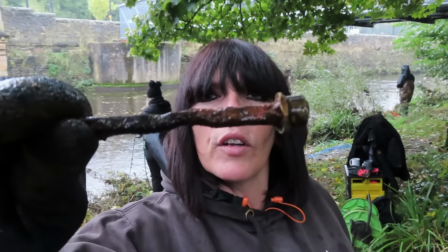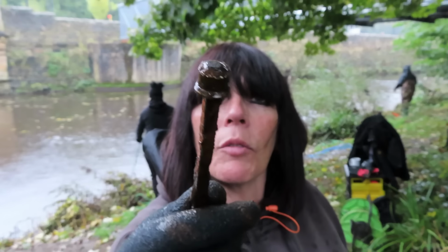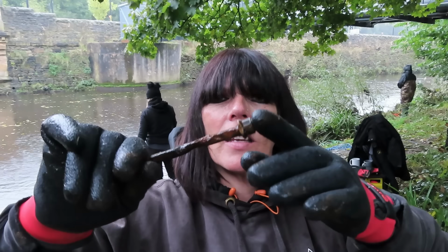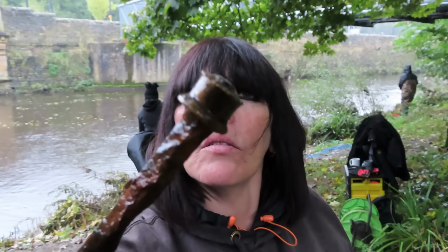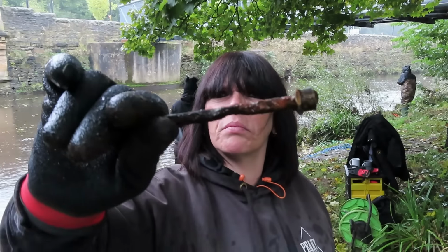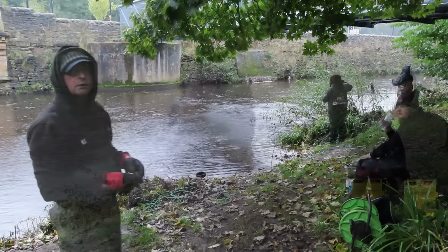And I thought at first it was a nail. Could be a nail, but if you look at that, the end of it is brass. It's not magnetic at the end. It looks like it's brass. So yeah, I'm going to take that back and get Glenn to identify it. A weird one.